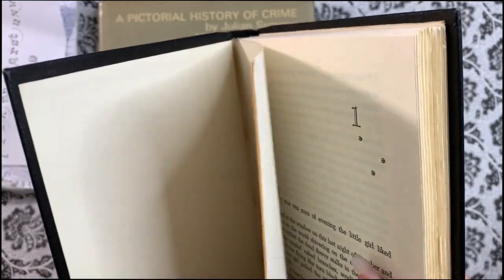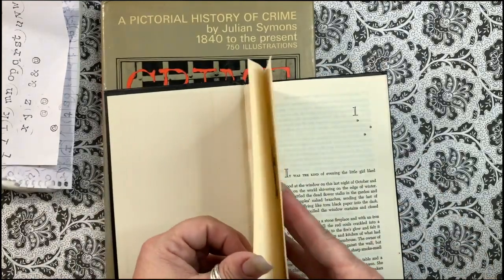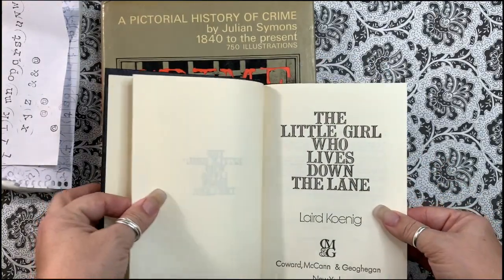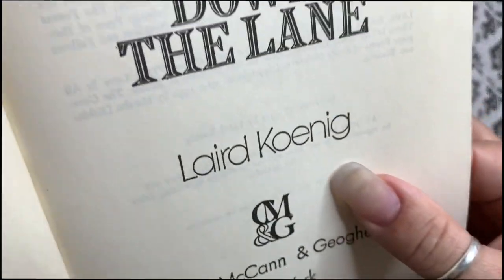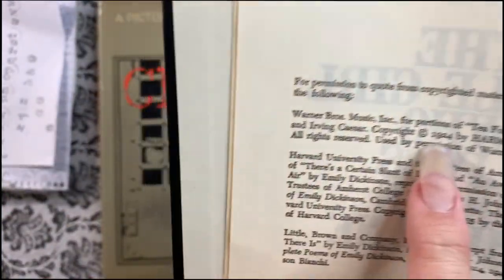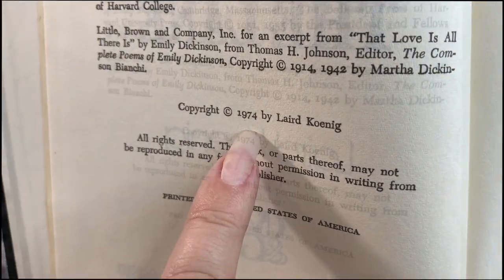Written by Koenig, I think it says. It's hard to read that. Koenig, yeah. What's the first name? Can't read it. Come on, tell me who it's by. Laird. From, holy, no, that's music. Never mind. I saw 1924, I thought, holy smack, but this book was written in 1974.